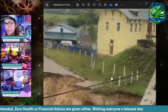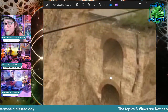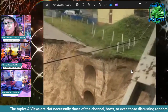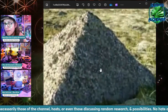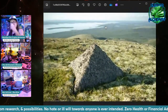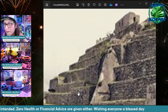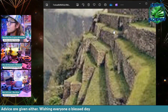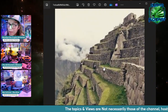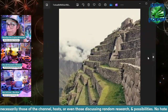Here we go. Just an old house, and buried beneath. What do we have here? Double stories of tunnels and building, like road just eroded away and you got a building below. Fascinating. This, I believe, is a picture from Siberia somewhere. Just a random pyramid top sticking out of the tundra. More of Machu Picchu right here. I believe it's either Machu Picchu or one of the adjacent mountain areas or cities. Either way, just spectacular.